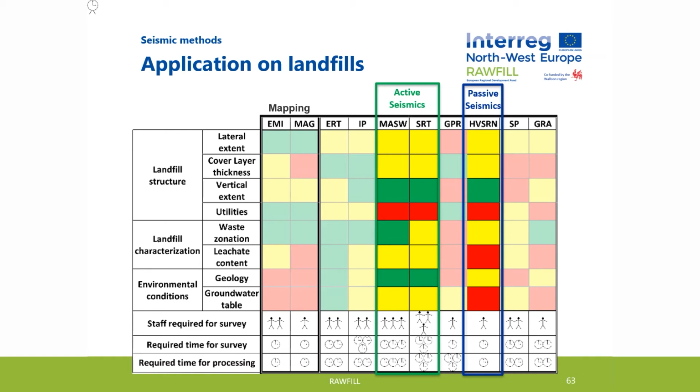As explained in the introductory presentation, seismic methods are part of the profiling methods, meaning they are used to obtain a 2D slice or even 3D image of the landfill material below the measured profile lines. In comparison to other geophysical methods, especially active seismic methods require more staff for the field survey and more time for the processing, but they can be very successful in providing detailed information about vertical extent, compositional waste zonation, and changes in the geology below the landfill.